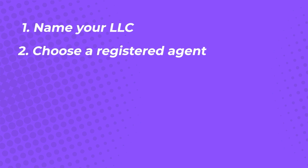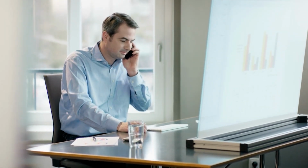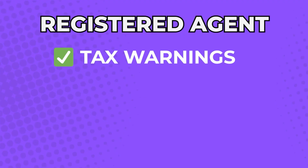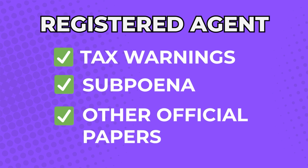Step 2. Choose a registered agent. The state of Nevada requires all LLCs to choose a registered agent who will be the point of contact to receive important business documents like tax warnings, subpoenas, and other official papers.